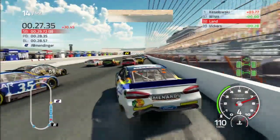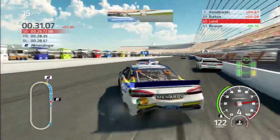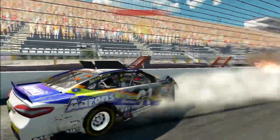3 wide, 2 inside. Oh man. The leader's 4 seconds in front. Oh god. Far inside, trying to get to your corner. Oh. Under caution here.